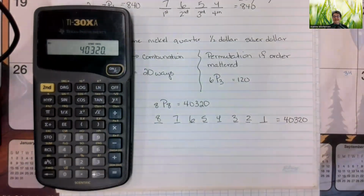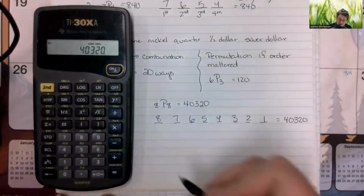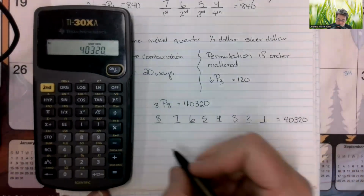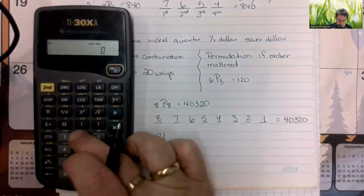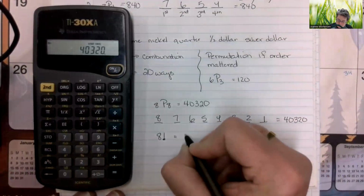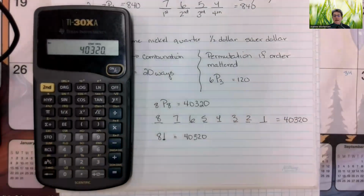This was easy. You can also do it when you recognize you start at 8 and you multiply all the way down until you get to 1. It's also 8 factorial. So 8 factorial, 4, 0, 3, 2, 0. Any one of those is fine.